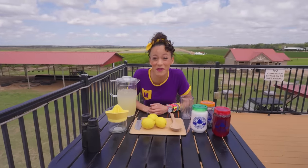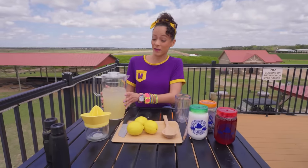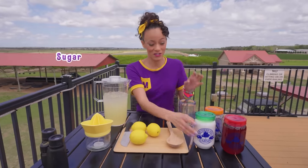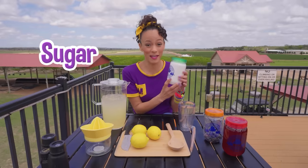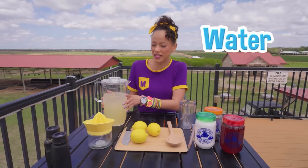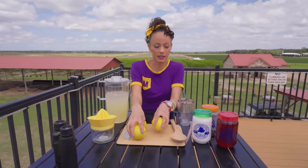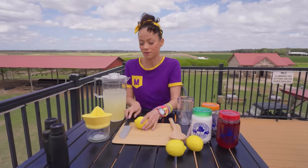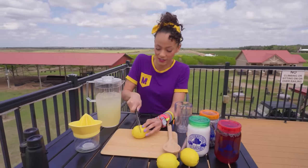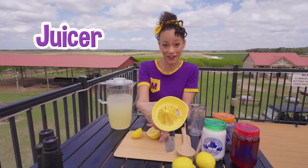I'm so excited to make blueberry lemonade. I already made a lot of lemonade right here. To make lemonade, you need lemons, and you need sugar to make it sweet because lemons are pretty sour, and you need some water. But I think we need one more lemon to go into this lemonade. So let me cut one here. I'll show you how you get the juice out. And remember, only grown-ups should be using knives. Okay, cut this in half, like that, and this is a juicer.